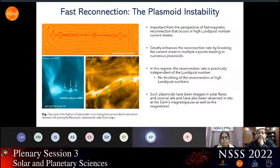There have been certain theories put forward to explain reconnection. Two of them are the well-known Sweet-Parker model and the Petschek model. But these models predict a reconnection rate that is too slow for high Lundquist number current sheets, the ones we really see in the corona as well as the magnetosphere. These models predict a very slow reconnection rate that decreases even as the Lundquist number increases.